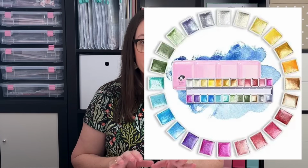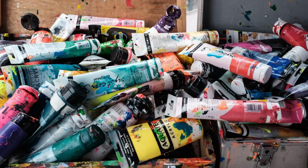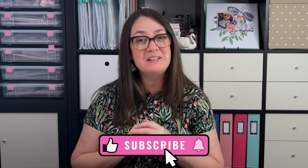There are also some really lovely metallic watercolor paint sets that I have seen and purchased, and classics like the glitter gel pen. They are tried and true for a very good reason. I predict mixed media supplies will be even more popular in 2024 than they have been this year. They can be used by all kinds of paper crafters, from junk journalers to card makers and scrapbookers, so they are always a super popular choice.